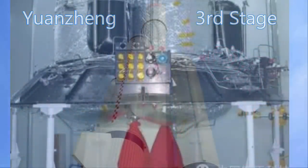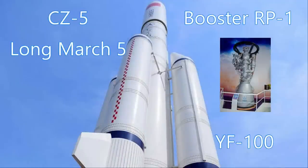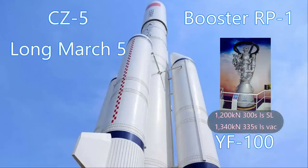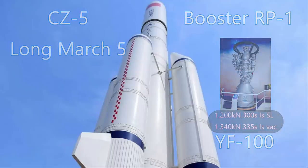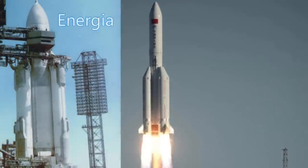The Long March 5 uses four boosters, running RP-1 through two YF-100 engines. The YF-100 is an oxygen-rich staged combustion engine producing 1,200 kilonewtons at sea level with a specific impulse of 300 seconds, and 1,340 kilonewtons in vacuum with a specific impulse of 335 seconds. So we have a central core burning hydrogen with four RP-1 boosters around it. Look familiar? This is the same basic design of the much larger Energia rocket system.